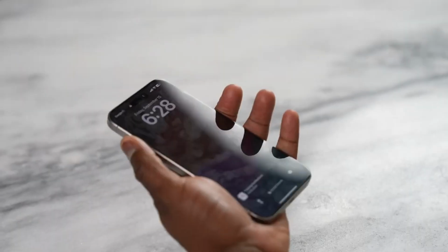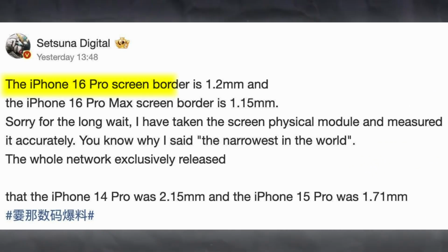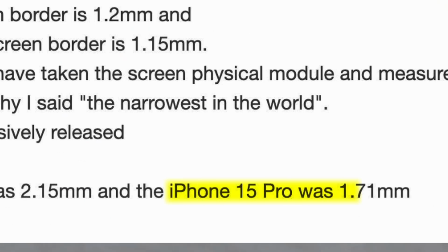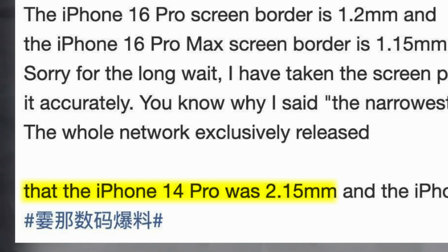According to the source, iPhone 16 Pro, the smaller version, is going to feature 1.2mm bezels, and iPhone 16 Pro Max will have 1.15mm bezels. Just for context, iPhone 15 Pro bezels were 1.71mm and 14 Pro was at 2.15mm.